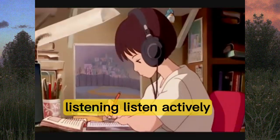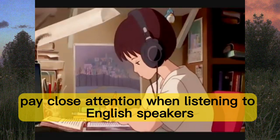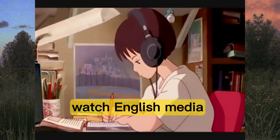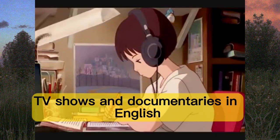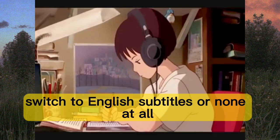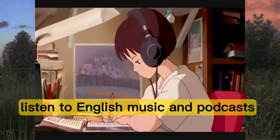Listening. Listen actively. Pay close attention when listening to English speakers. Focus on the context, tone, and keywords to improve comprehension. Watch English media. Watch movies, TV shows, and documentaries in English. Start with subtitles in your native language, and as you become more confident, switch to English subtitles or none at all.